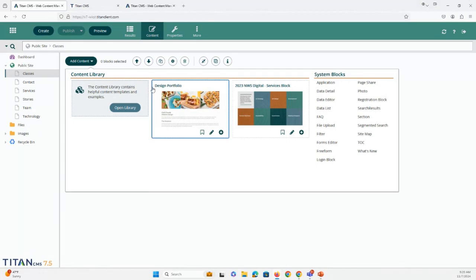Whether we're calling them pinned or bookmarked, we haven't really nailed that down, but at the moment they're bookmarked here. They're things that are specifically chosen by you, so they're kept with your user account. This design portfolio, this 2023 services block, these are things that the webmaster user, or pick a user, chose as something they're going to be working on a lot. So they pinned it so it would be easy to drop. The idea is, oh yeah, I need another design portfolio.